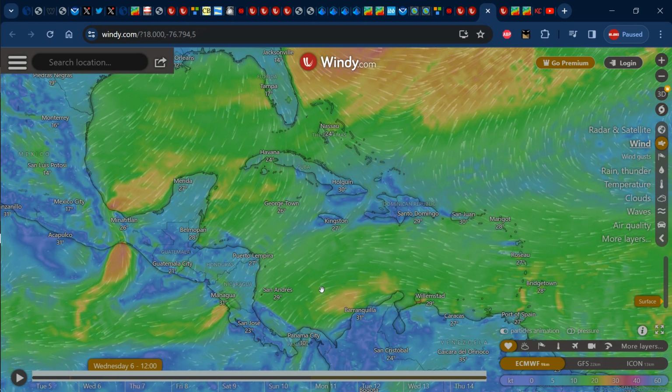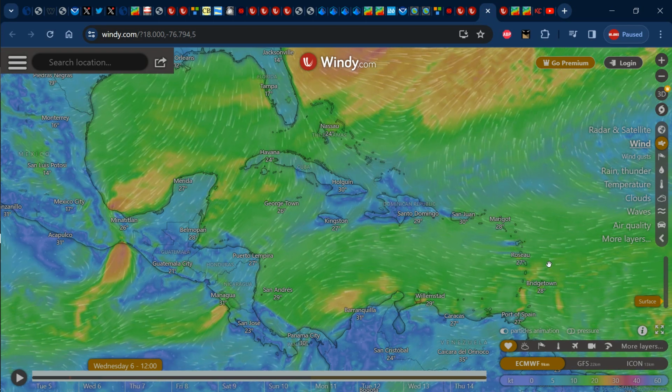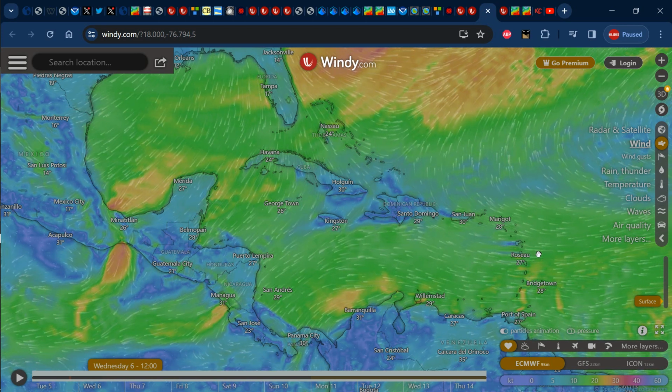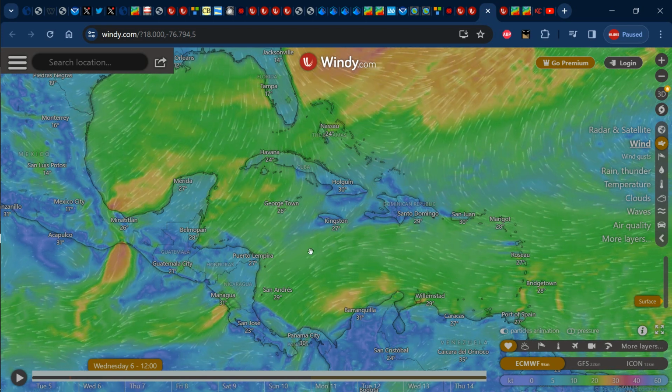So we can see the strong winds represented by the yellows. We see them to the north of Colombia, to the east of the Caribbean. So definitely 25 knots, maybe gusting to 30 knots. And for the most part, it's coming in from the east, and we can see those greens that represent anywhere from 15 to 20 knots.